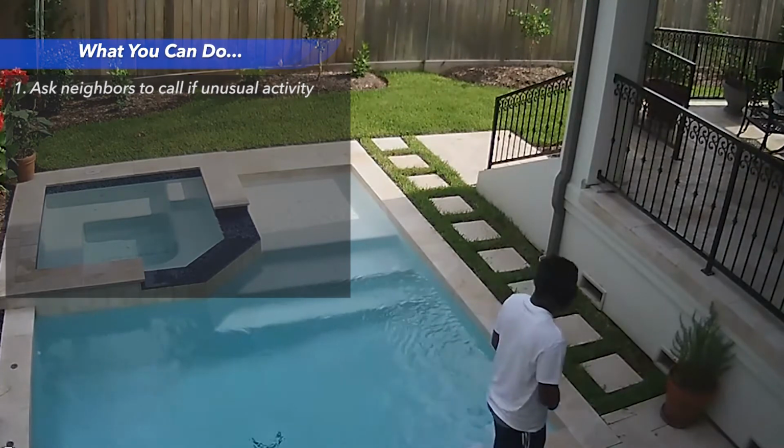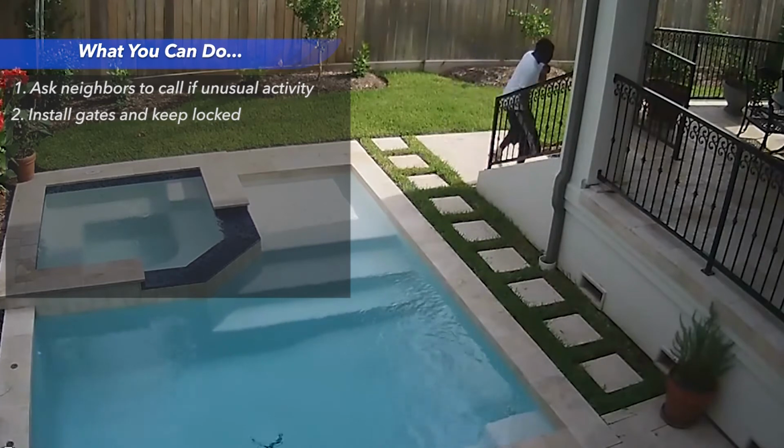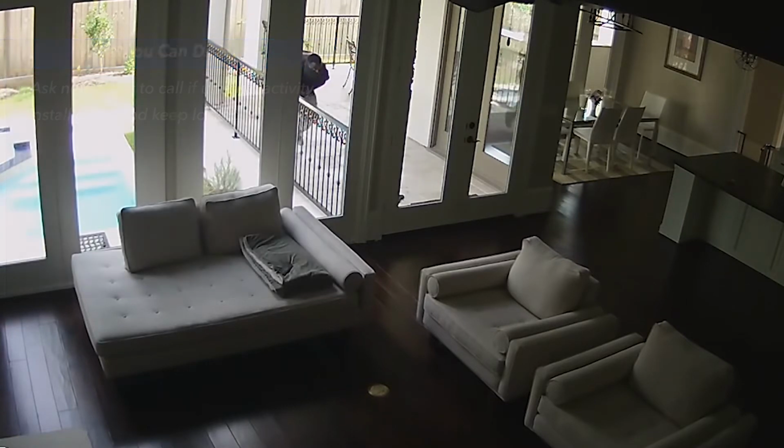What we cannot see is whether or not there's a gate separating the front yard from the backyard. But as you can see, there's a perimeter fence, so they're pretty much undercover here. The neighbors probably cannot see easily into the backyard, so they can commit this crime without anyone noticing.